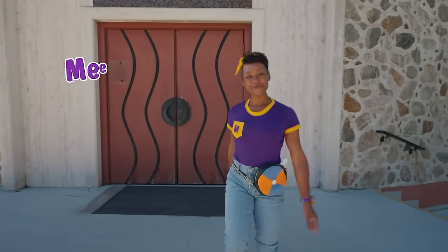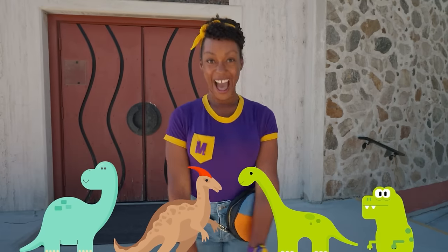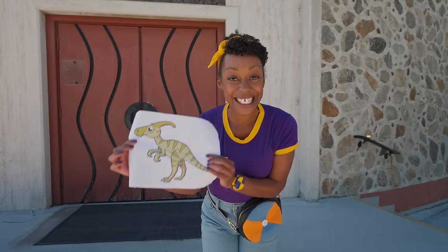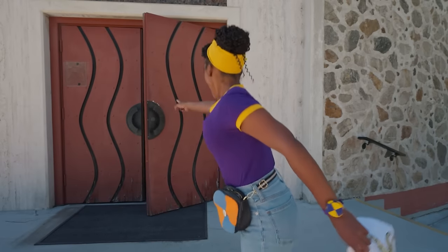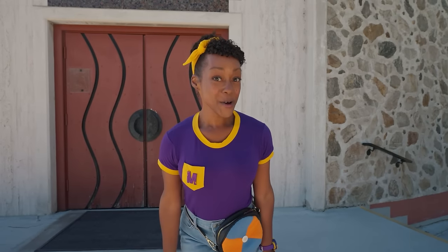Hey! It's me, Meekah. I'm here at Raymond Alf Museum in Claremont, California, where they have dinosaurs. I need your help. I hear they have a baby Parasaurolophus here named Joey that looks just like this one. She lives here at the museum and I can't wait to meet her. What? She's right behind me? Where? Oh, you're right, that was her. Let's follow her and learn about other dinosaurs too. Maybe we'll meet some new dino friends. Come on!